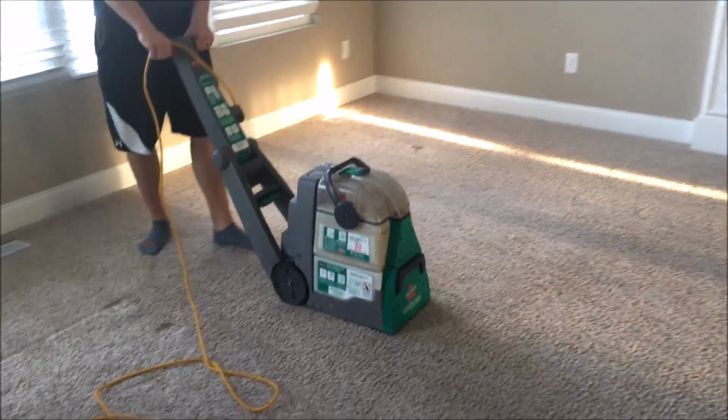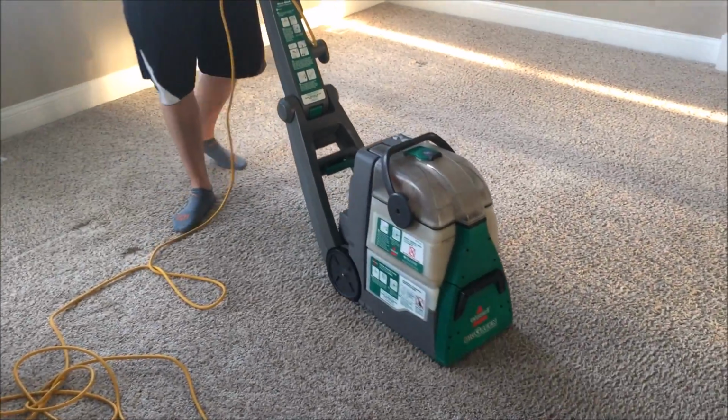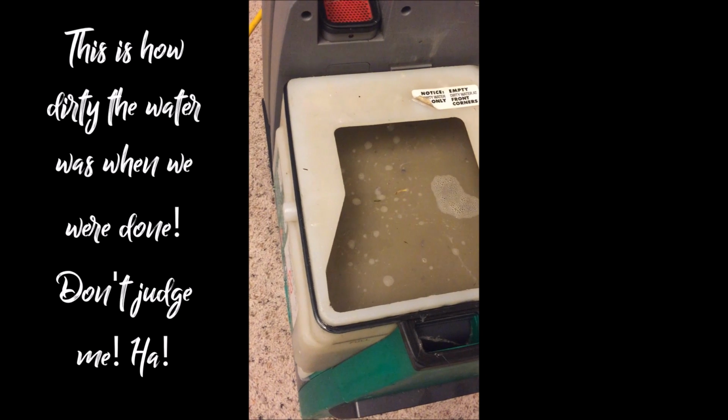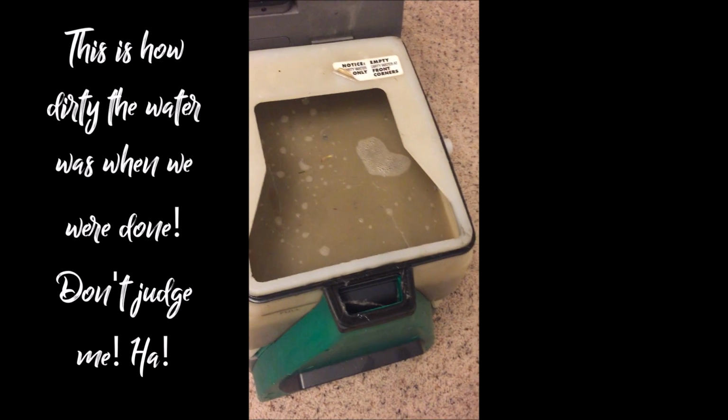It was a little shocking to see the dirty water in the machine after the carpets were clean, but hey, we can't keep a perfectly clean house all the time. Now, can we?